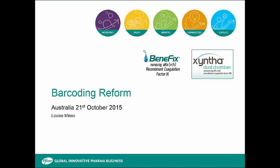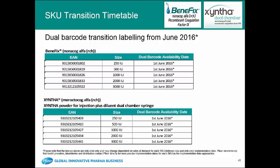Basically, Pfizer have got two products that will be affected by the barcoding changes, and that is Benefix and Xyntha for Factor VIII and Factor IX. At the moment, I haven't got any pictures demonstrating the products and where the barcodes will be, but they'll be similar to the other products that you've seen. Obviously, the barcode will be the same format, and the GTIN, serial number, lot and expiry, etc., will all be printed next to them. I can actually provide some examples. I can send them up to the MBA, and they can provide them to anybody who would like examples of them as well.